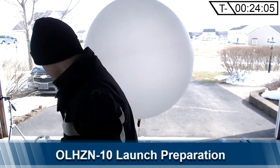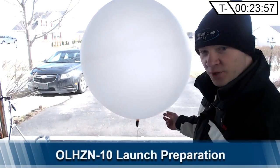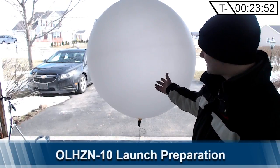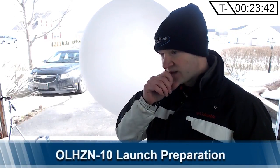This is a little tiny balloon. This is a 200-gram balloon. Our last flight that we did in August was a 1,500-gram balloon. So it was almost 10 times as big as this balloon here. This guy's, I mean, it's big, but it's tiny. This is a tiny balloon here. So that's one of the reasons why it's going to stop at 75,000 feet, or at least that's what I'm expecting, 75,000 feet.